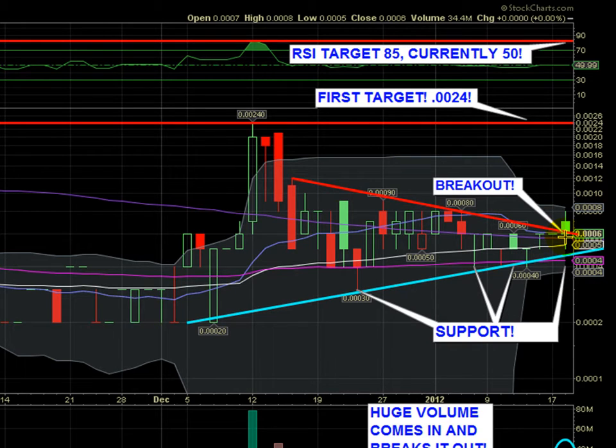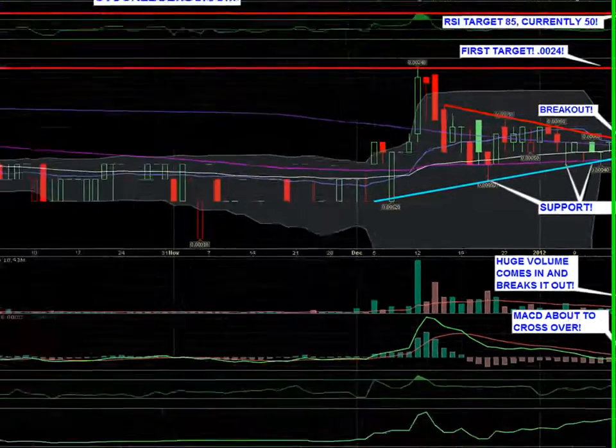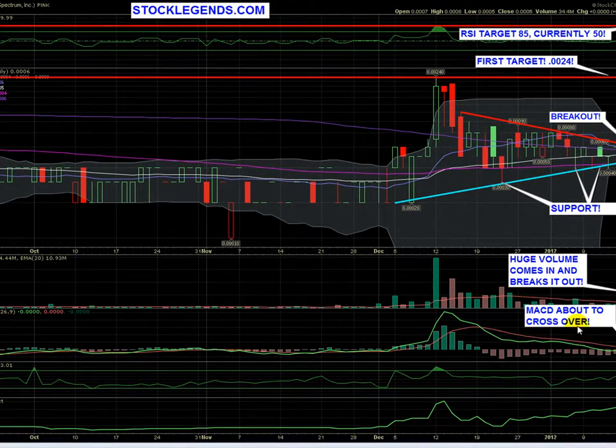So we see a breakout here, and characteristic of a breakout in a pattern like this is an increase in volume. You can see that volume really started to take off into today's trading session. We had 34.5 million shares traded here.